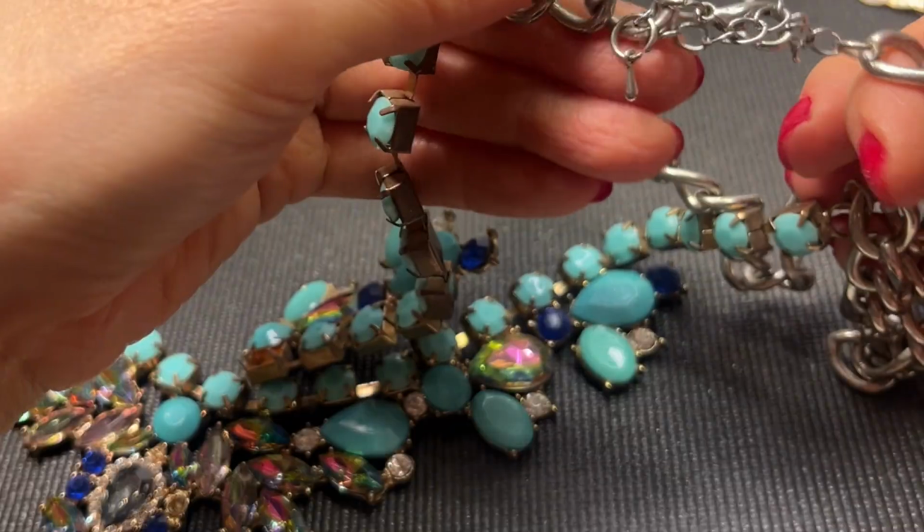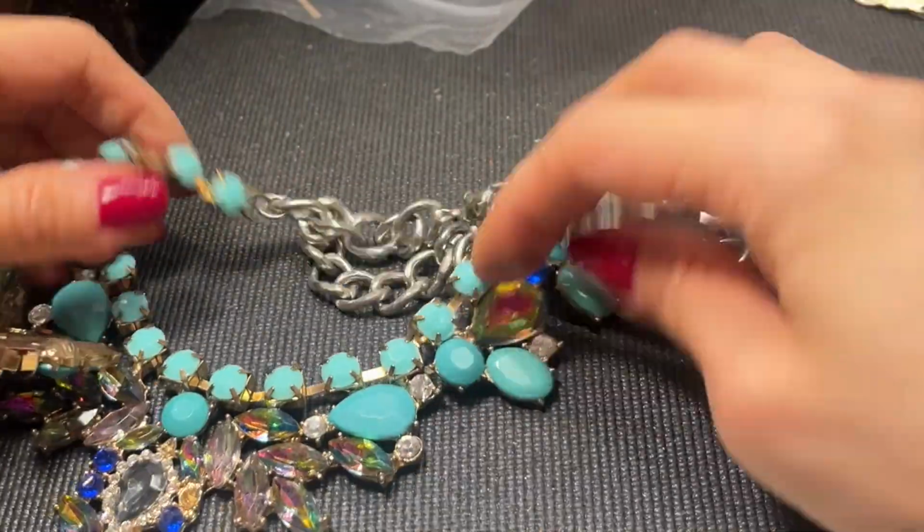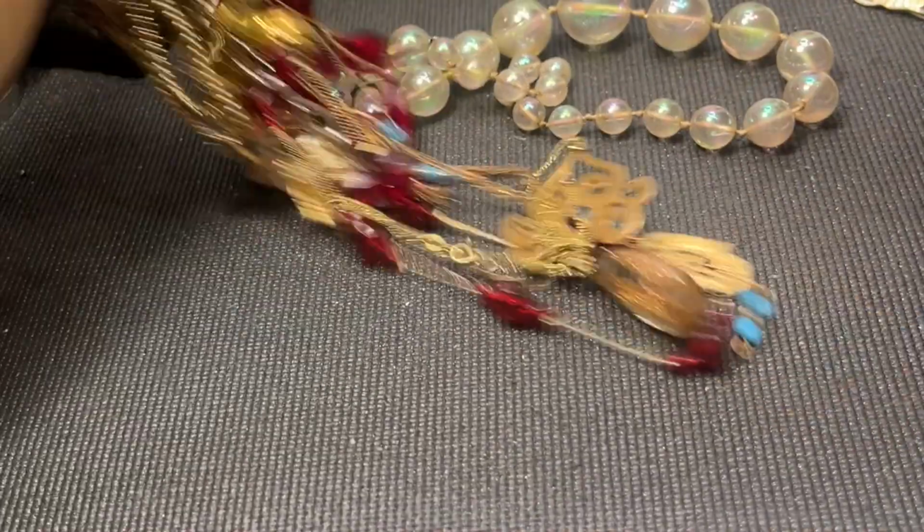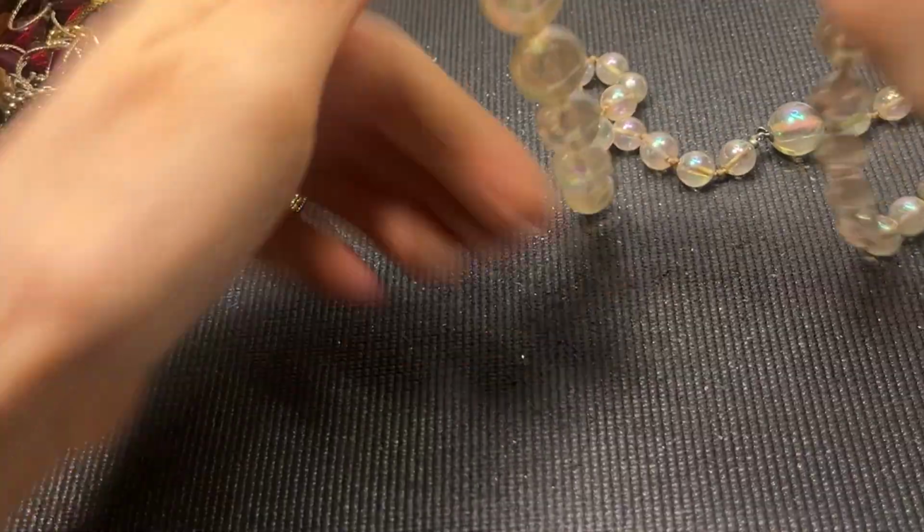Let's see, is this marked? Oh. So this will go into craft for $1. That's an amazing craft piece right there. Okay, let's keep going. Let's see what else we have here. Ooh, this is pretty. I love these kind of necklaces.